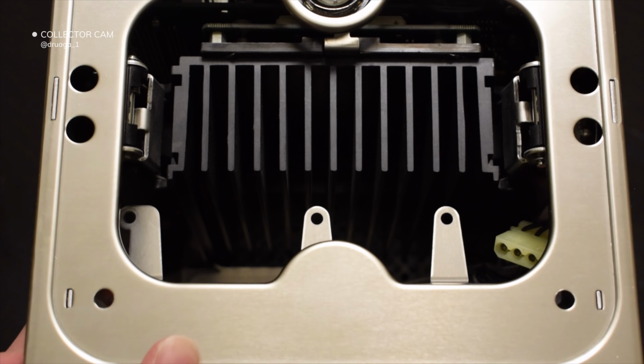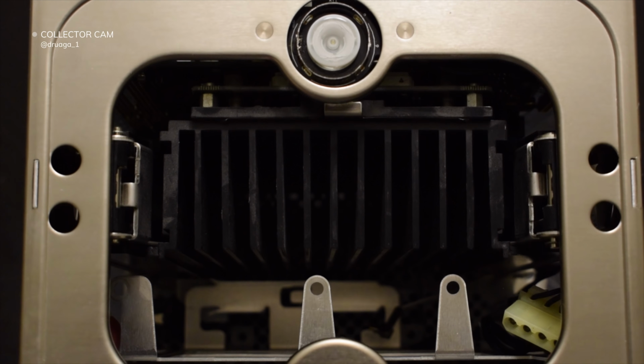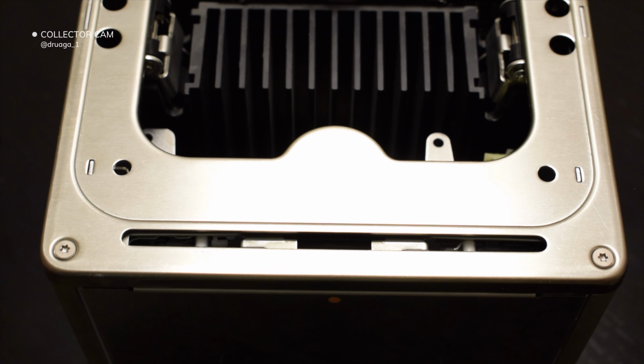And it does bear repeating that that is a pretty massive heatsink. It kind of needs it. PowerPC processors get pretty hot.